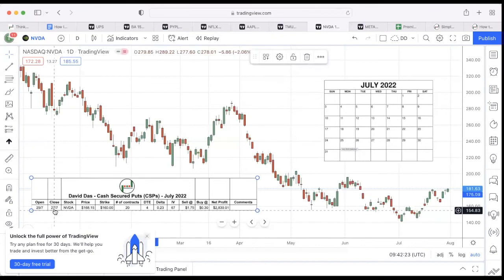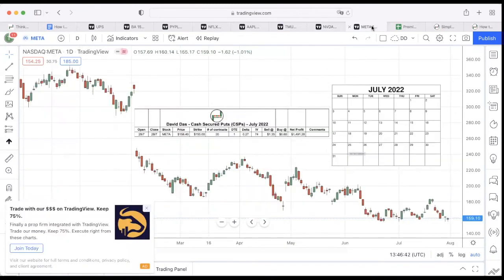2 days later, on 27th of July, I bought those options back at 30 cents, giving me a net profit of $2,830.01. So on 25th of July, that's the candle, I sold the option, and on 27th of July, I bought the option back.